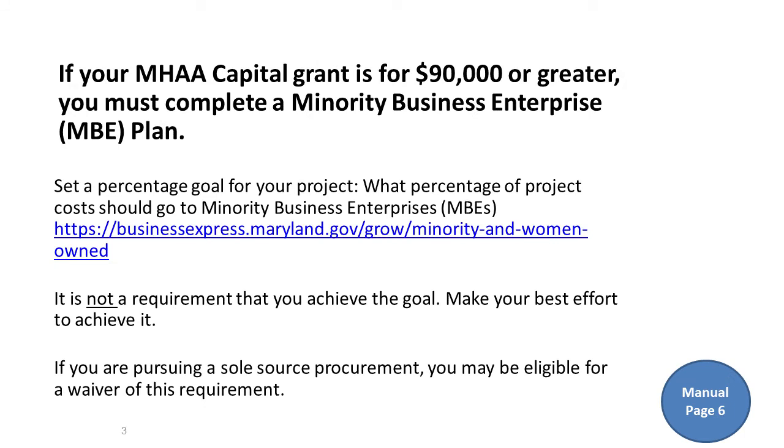The other policy that we have that relates to procurement is our minority business enterprise policy. And if you are receiving a grant that's an MHAA capital grant for over $90,000, $90,000 or greater, you must complete one of these minority business enterprise plans. And you'll get that plan with your grant agreement when you receive that to sign.